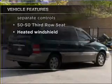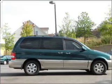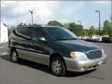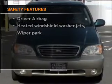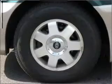Air conditioning, power door locks, power windows, power steering, cruise control, power mirrors, an AM/FM stereo with a CD player, an adjustable tilt steering wheel. If safety is a high priority, rest assured knowing that these top safety components are included. Front ventilated disc brakes, passenger airbag.